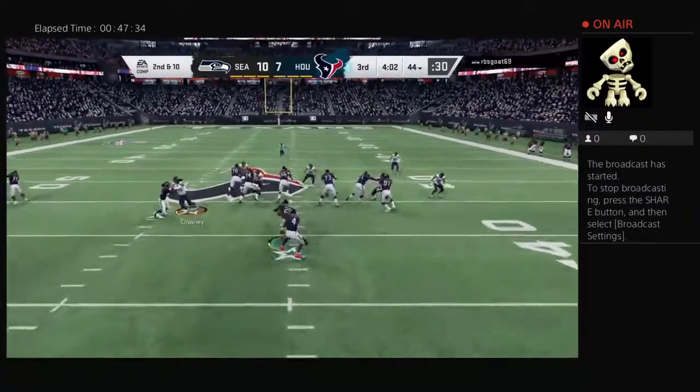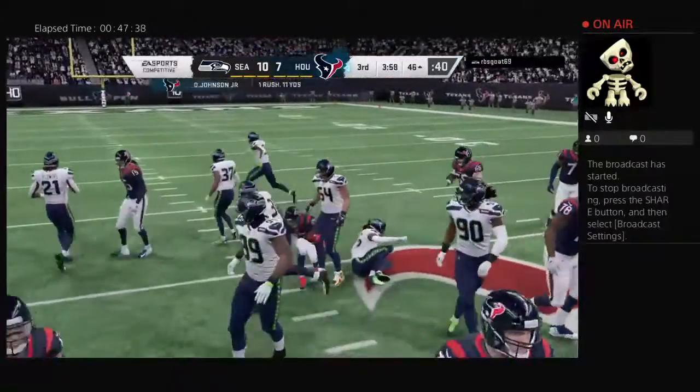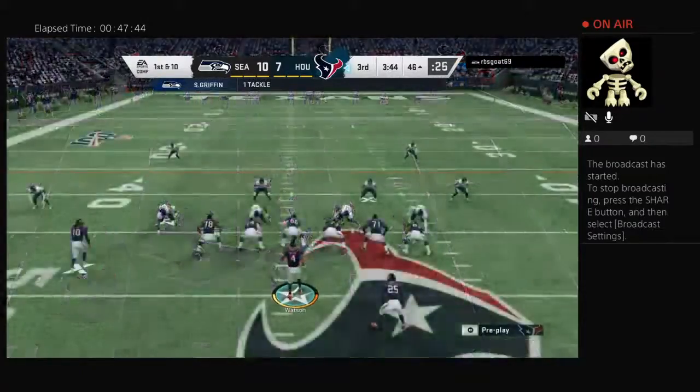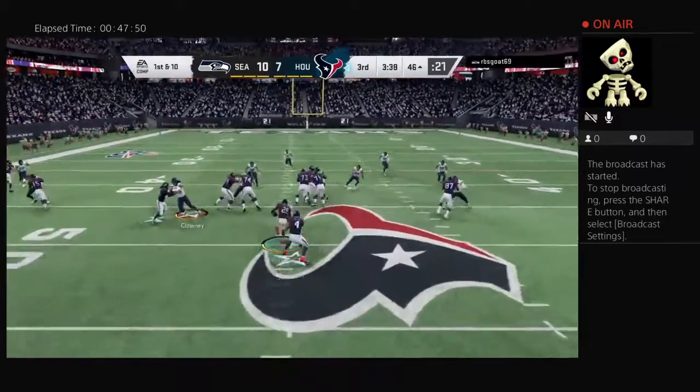Tried to get it to him again on another deep ball. And he'll be taken down, but not before he works it past the 50. They're making it look easy out there. Another first down. So far on this drive, let me do this little bit of math here. 4 plays, 3 first downs. That's a pretty good recipe for success.